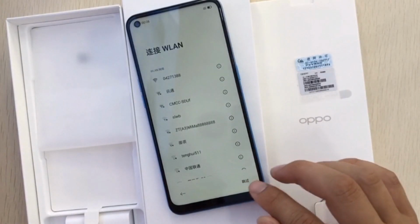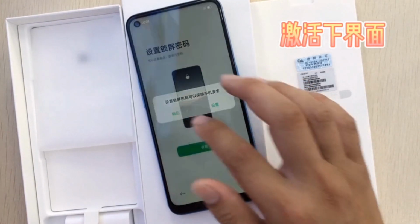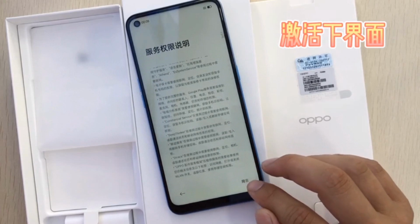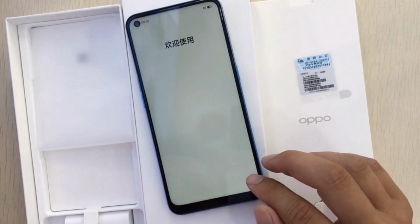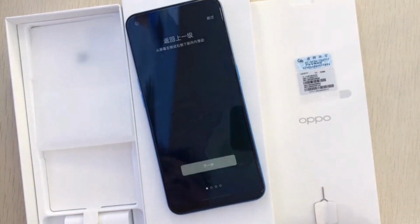Okay, first look at the phone. It is not my unboxing. This video leaked online, but this video mostly confirmed the Oppo A32 specifications. This phone runs on Android 10 based ColorOS 7, version 7.2.